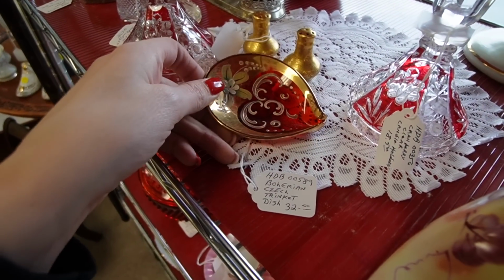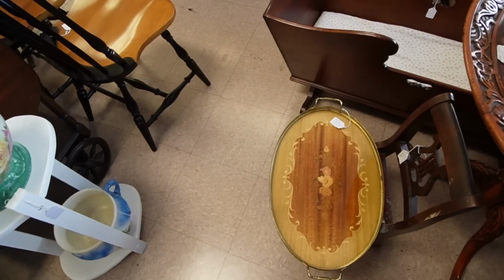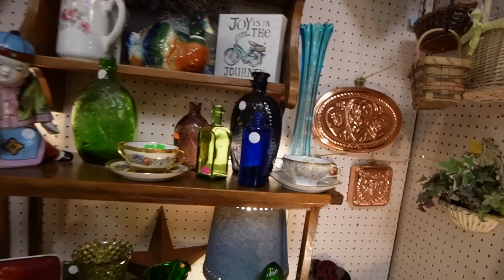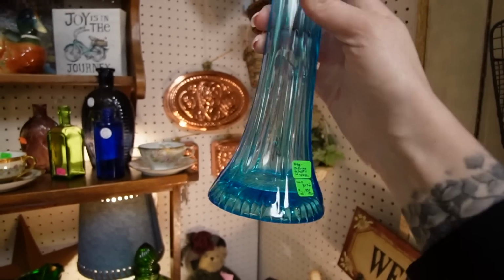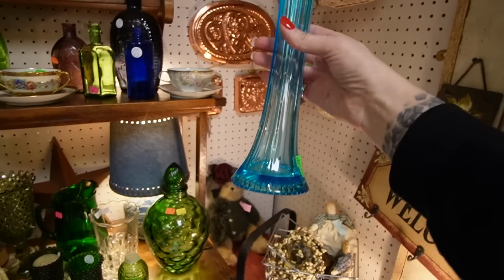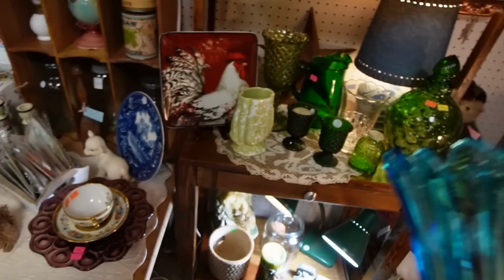That's pretty. 32 on that. Yeah, I found one of those at the Goodwill. I have 45 on that. I see a blue vase. It's like a beacon. $21.99 firm. With the price of these vases right now, that's actually not bad. Will I sell it? I don't know, but I will buy it for that price.